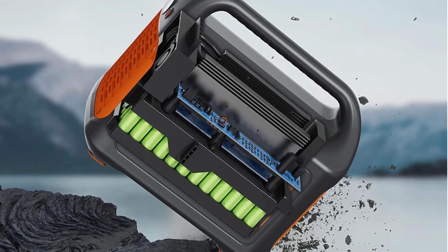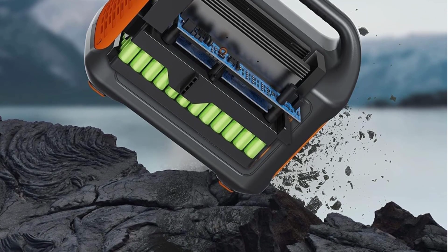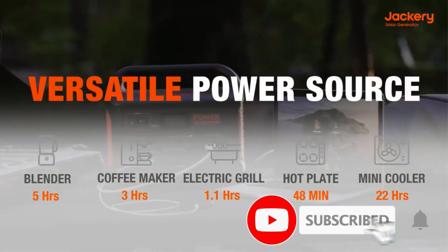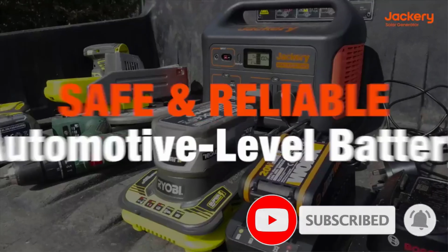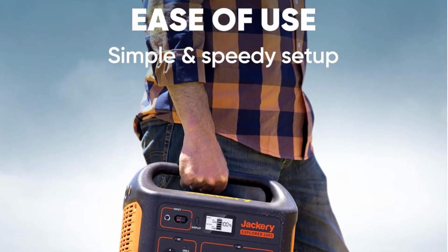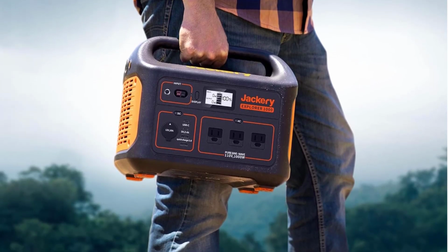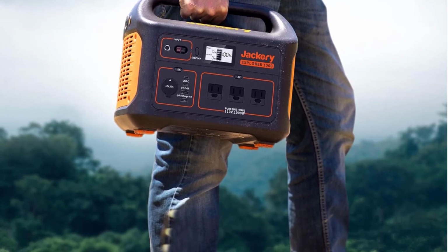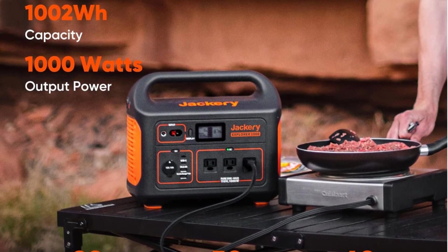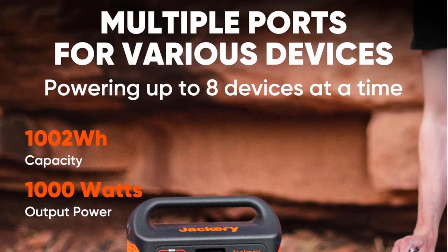It also has the requisite ports to recharge your small electronics, 2 USB-C ports, 2 USB-A ports, plus a 12-volt car outlet. Jackery claims it can charge a laptop 8 times and run an electric grill for 50 minutes, all reasonable claims, based on our testing of the smaller Explorer 500. Like other portable power stations, it can recharge via a solar panel, sold separately, an AC outlet, or your vehicle's 12-volt outlet, and takes 6.5 hours, 5.5 hours, and 11.5 hours to recharge, respectively.